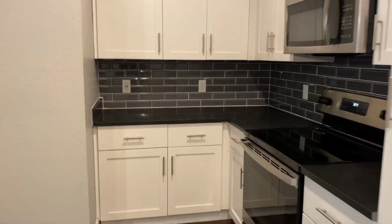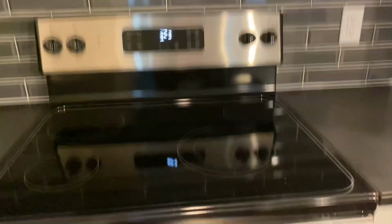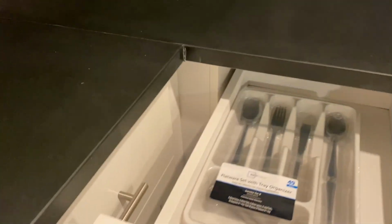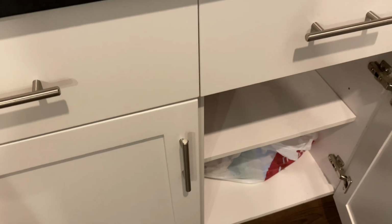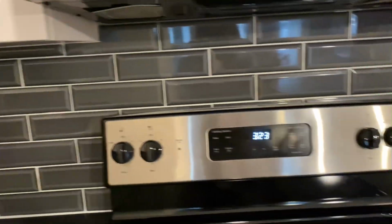Now I'm just going to walk around and show you guys everything. So like I said, we got the microwave here, the stove here, lots of drawer space. As you can see, it's a whole lot of nothing in here, but I have a few boxes that I do need to unpack. Like I said, lots of space. I just kind of put certain things in there so it's off the countertop so you guys can get a clear view of everything.